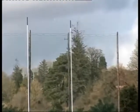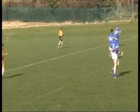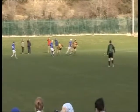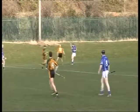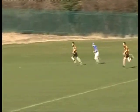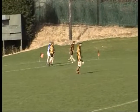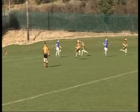Good free strip between the posts. And it brings them within 4 points of Kilbrittan, 6 points to two. Sean O'Connell picks up. It goes straight into the corner. And gives away a free on his attempt to play the ball, play the man. Free out to Kilbrittan.